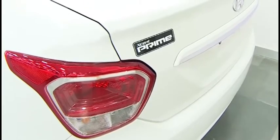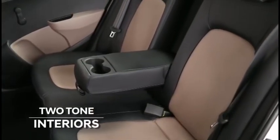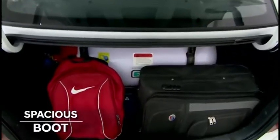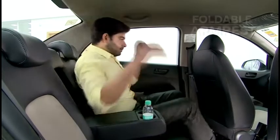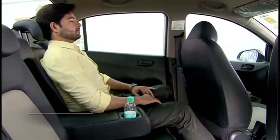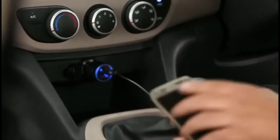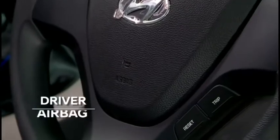The Accent Prime is a car which is aesthetically designed with pleasant two-tone interiors, plenty of cabin space, spacious boot even with the CNG cylinder fitted inside, and convenience features like foldable armrest and adjustable headrest, and ample legroom for the comfort of passengers, and power windows for the front seats. Power outlet to help you charge your gadgets. Central locking and of course safety with driver side airbag.